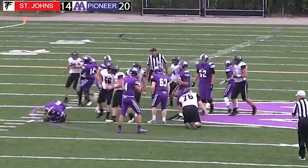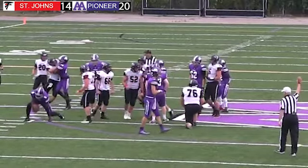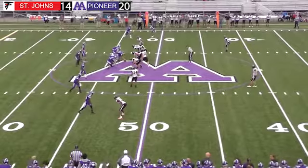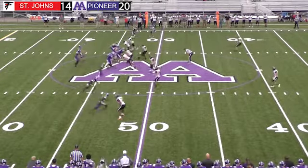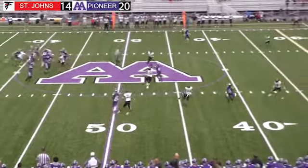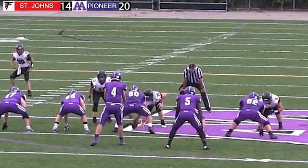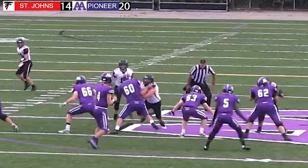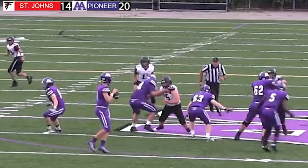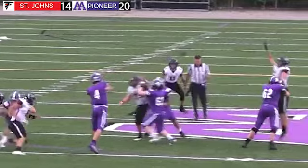Fisher split out wide to the left. 3 receivers. Trips to the right. Easthope, shotgun formation. Atkins just to his right. Everyone tight. The linebackers tight for St. John's. Easthope back, throws it, and that slips right through the hands, although he had someone coming free from his blind side. Easthope with a quick throw in. I believe that was Trusty who did a nice job to try and pull it in, but it just slipped free. And that'll bring up 4th and 11.